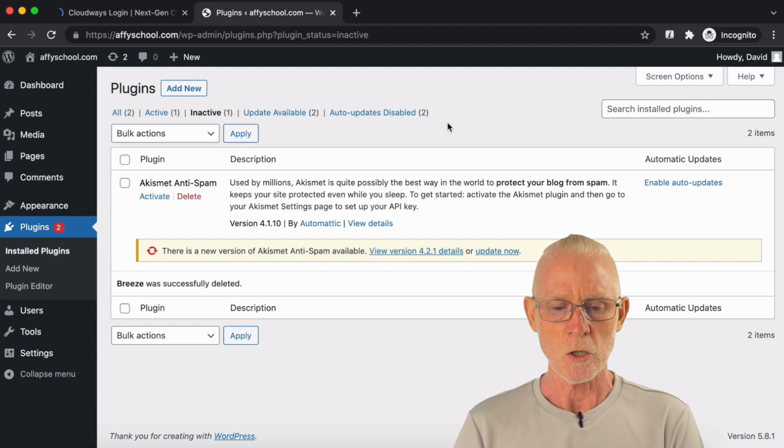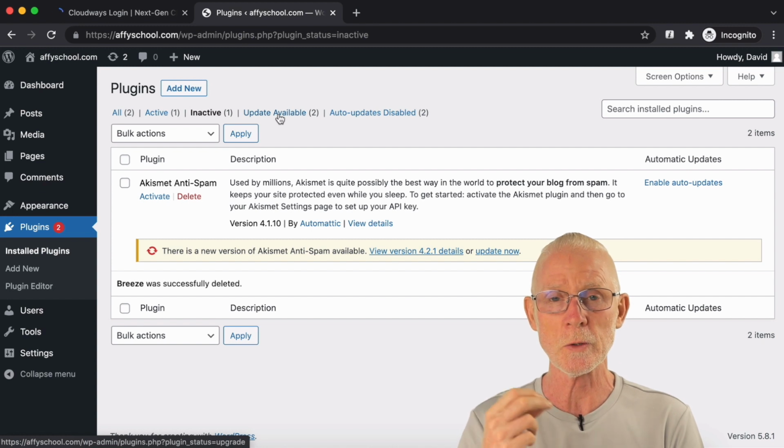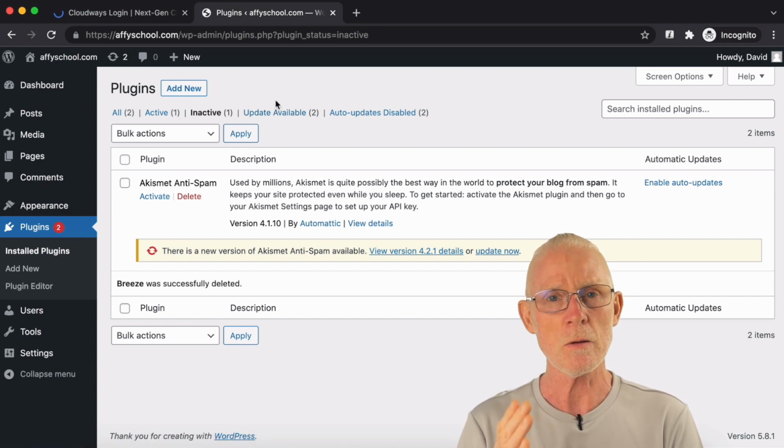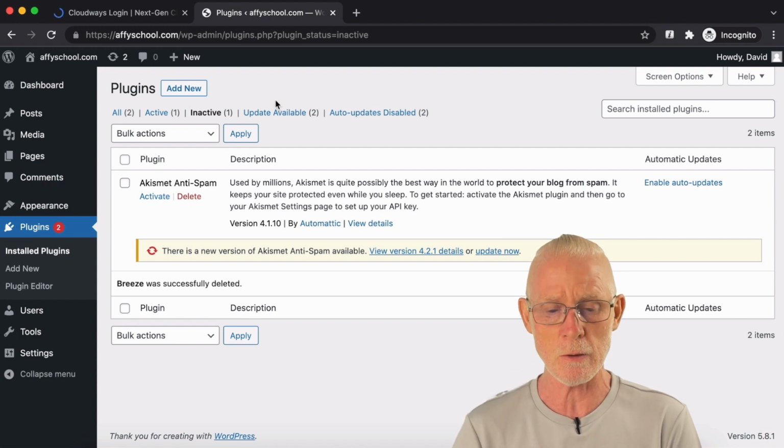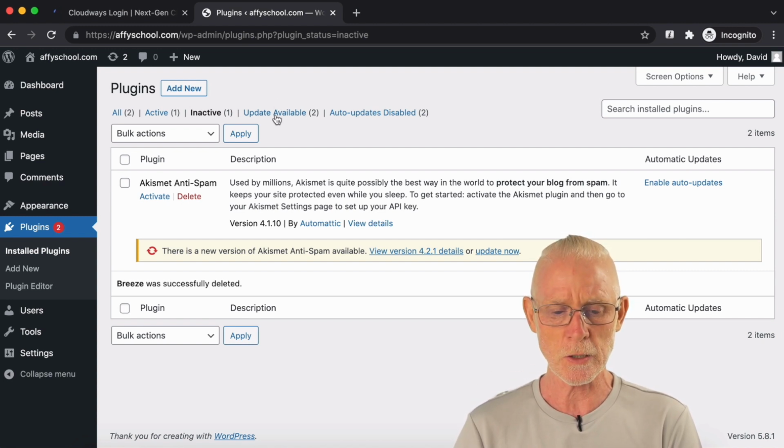Now, you'll notice that there's updates available. So this system, when it's loaded from Cloudways, is not always the absolute latest because it's constantly being updated, sometimes every hour. So let's have a look at updates.